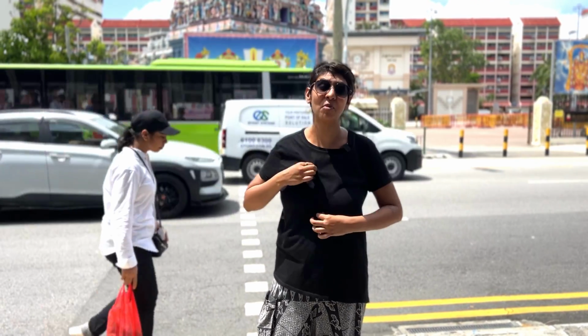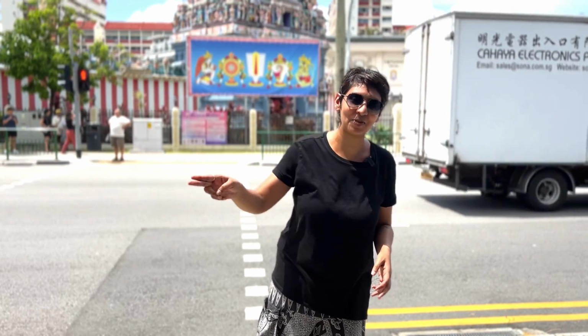और गर्मी भी बहुत हो रही है, बहुत पसीने आ रहे हैं, भूख लग रही है, and now we are heading out to MTR.